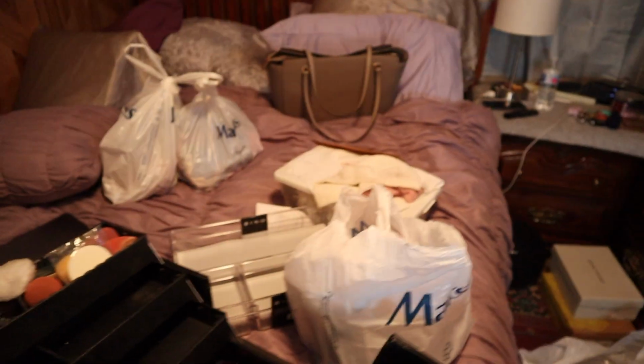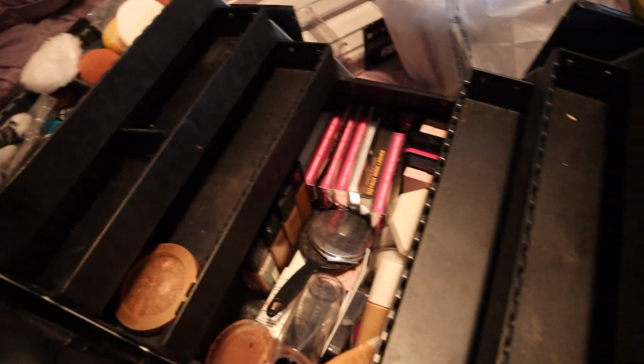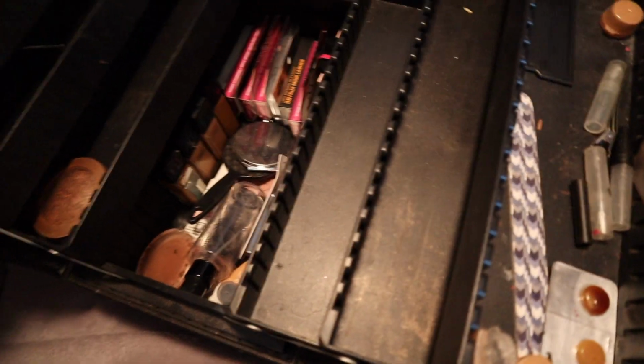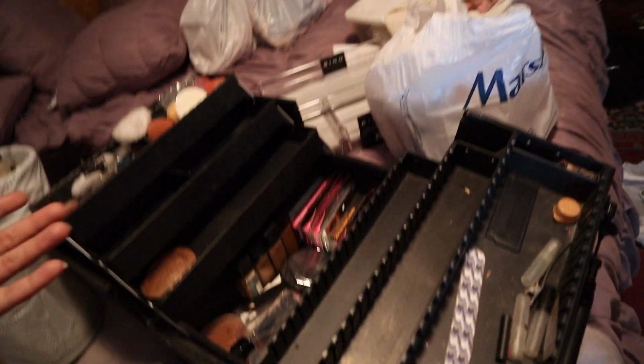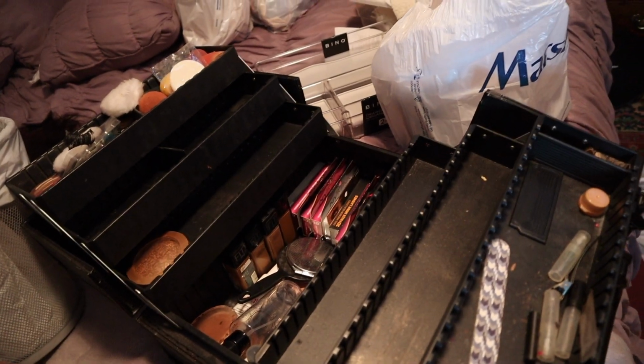Sorry, my room's a mess, but my makeup used to be in this thing, which is compact and easy to move. But I'm not going nowhere, so I should just use this when I'm traveling and taking a lot of makeup, or just a little bit of makeup.